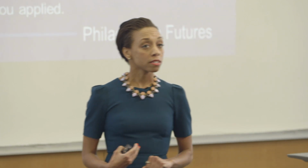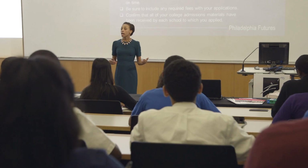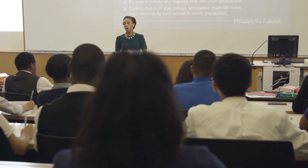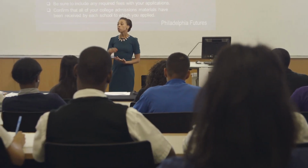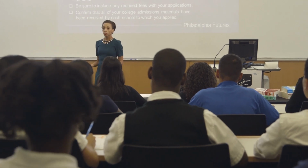Take or retake the SAT. It's ideal for students to take the SAT twice, once in your junior year and once again in fall of your senior year. Most colleges and universities will take what's called a composite score. That means they'll use your highest math and your highest verbal score, they'll discount everything else, and that's the score they'll use to make their admission decision.